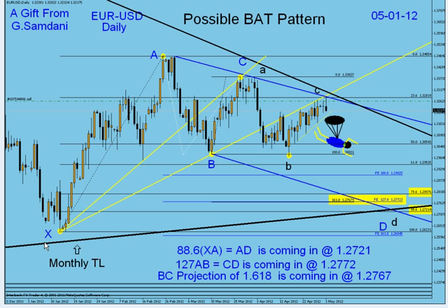This is a bat pattern, which is the first pullback. See the big move X to A, and then the first pullback should be less than 61.8 for a bat pattern. So it is less than that, 50%, and then it went up again. If it's 50, then it's supposed to come to 88.6 to finish a bat pattern. If the first pullback is 61.8, then the second pullback comes to 78.6 to finish a gartley. So they are like brothers, gartley and bat. Gartley finishes at 78.6, bat at 88.6. It depends on the first pullback.